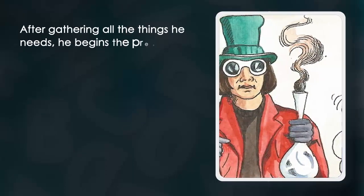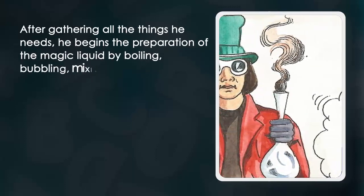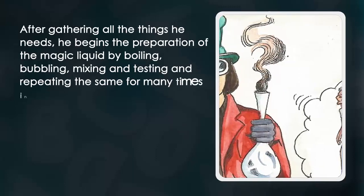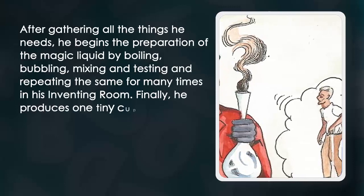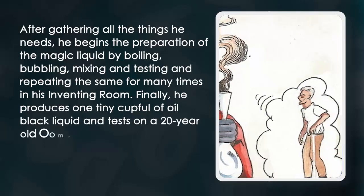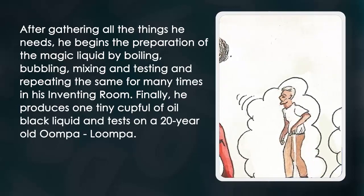After gathering all the things he needed, he begins the preparation of the magic liquid by boiling, bubbling, mixing and testing, and repeating the same many times in his inventing room. Finally, he produces one tiny cup full of oily, black liquid, and tests it on a 20-year-old Oompa Loompa.